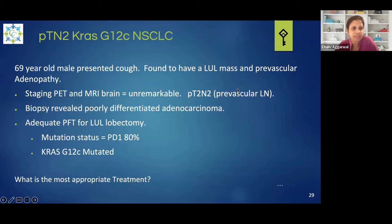Again, I think this is a clinical staging of N2 disease. I don't know if we have details about mediastinal staging or other features of this prevascular lymphadenopathy. Is this resectable? Is this not? I'll let John chime in.